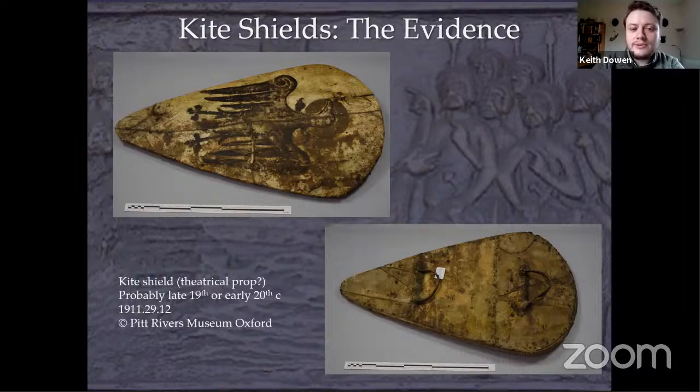And that was what I replied to the inquiry. And then when they went away and actually looked a little bit more at the papers that had been deposited in the museum along with the shield, it seems quite likely that this shield was actually designed to be used either in theatre or in a pageant. So the two strands of evidence really led both of us, the curator there and myself, to conclude that it's not a medieval shield.